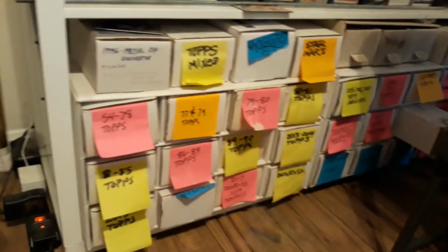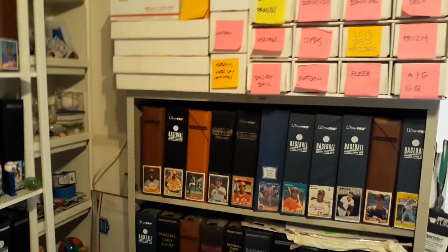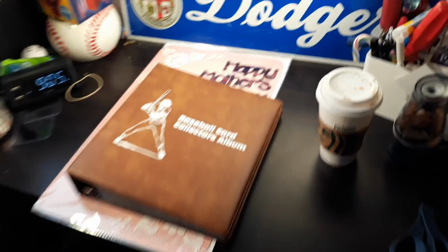So these are all football binders. All these binders have football cards in them. I'm trying to debate whether I should take these out and put those binders in there, same thing with this bottom row of the shelf, or getting a bigger shelf, another shelf just like this, and replacing this one. Binder talk, guys. Binder problems. So anyway, let's get back to my binder.